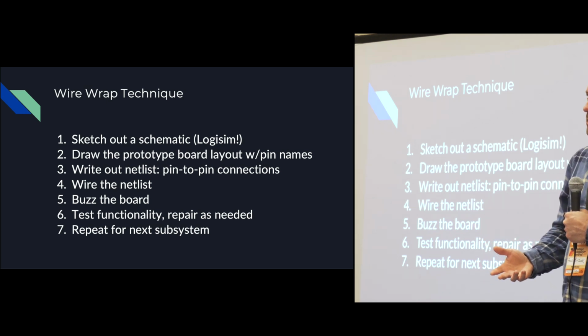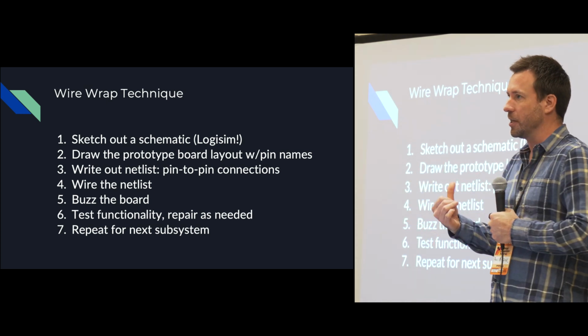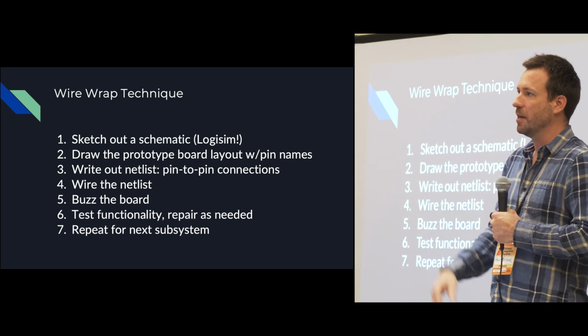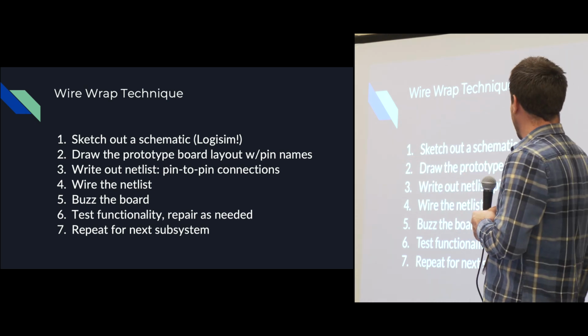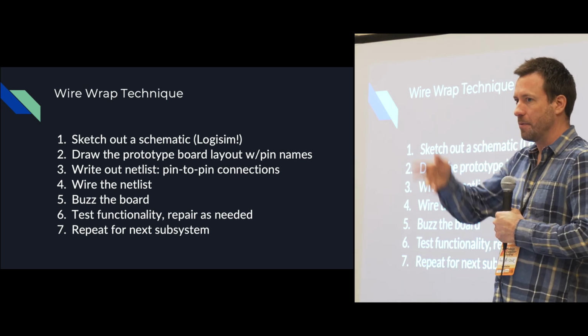But for the more complex stuff, especially when there's multiple layers of combinatorial logic, I'll use Logisim. There are lots of tools like Logisim. I just happen to really like it. It's very friendly. It's a Java program, but it can help you figure out, simulate your logic and make sure it's going to work. What I do then is draw the prototype in.